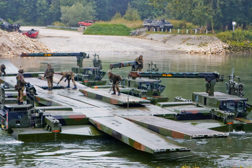Eight M3 rigs will bridge a 100 meters water gap this way, and can be traversed by vehicles up to and including the heaviest 60-plus ton main battle tank like the Leopard 2A6 and Challenger 2.